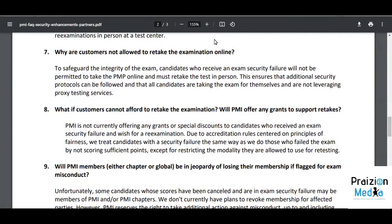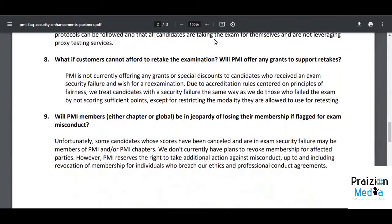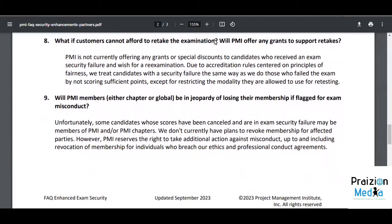It says to safeguard the integrity of the exam, candidates who receive an exam security failure will not be permitted to take the exam online. In other words, at home or wherever, they have to go into a test center. I had a student whose exam was revoked back in July, and that was for the CAPM. And it's not a very nice experience because this guy wasn't trying to cheat, but he had moved out of frame according to the doctor. So you don't want all that kind of goofy stuff happening. Just go to a test center.